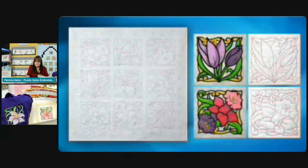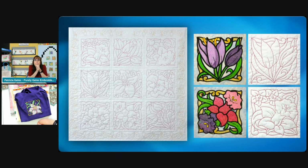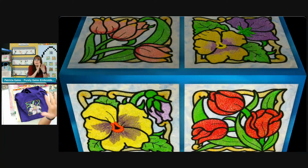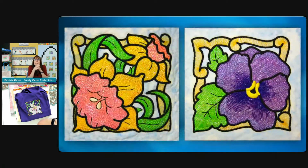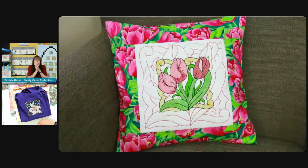Okay. You got close-ups of those, Tom? There we go. So we have tulips and pansies, and another color pansy, and I guess that's the tulip as well. Daffodils, and that's that pillow that I showed you.